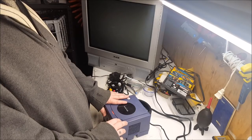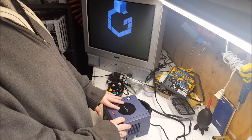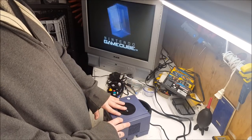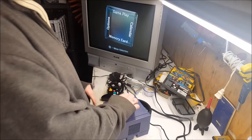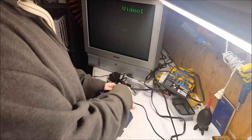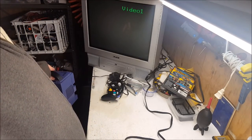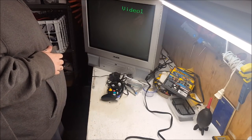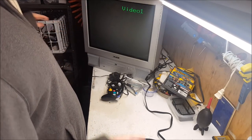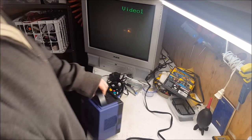Let's see. Board. Did it try? No. Yeah, that motor's not going to spin. And I can't remember what was wrong with that Platinum GameCube. If the motor spins on that, we might be able to Frankenstein us up a GameCube, which I'm okay with. Like I said, I paid $23 for all 3 of these. If none of them work, I still won't lose money. I'll sell them and probably even make money on top of it.